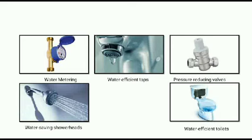Then pressure reducing valves are there inside the building. Pressure reducing valves reduce the pressure of the water in the tap. If the pressure of the water is reduced, less water will come. Less water is enough for our purpose. Simply to wash hands, high pressure water is not necessary.